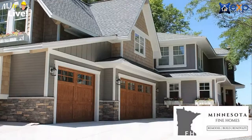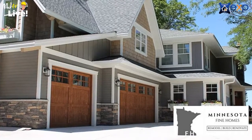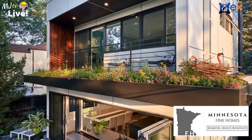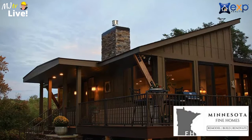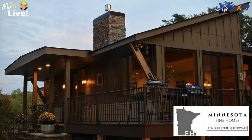no charm or character. So, Rob, would you tell me a little bit, how did you get into Minnesota Fine Homes? How did it happen? And a little bit of background here. Sure. So I've been in some sort of construction or some part of the trades for probably about 20 years. I've had a contracting company for about 18 years.